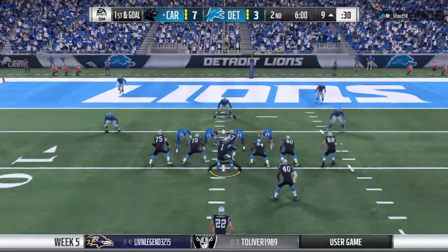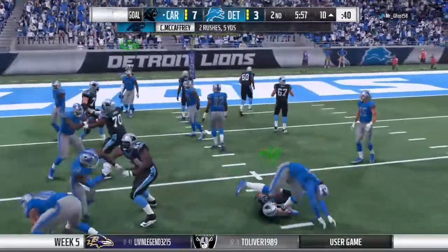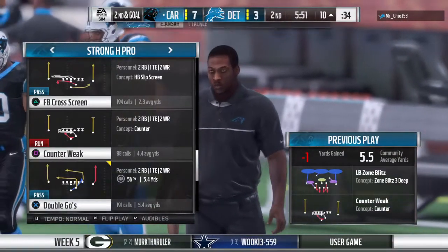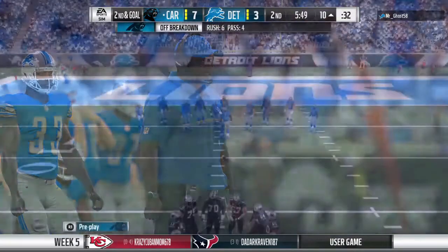And on the outside, they're playing press coverage. They'll try to run with McCaffrey. And they'll be driven back here, losing yardage to the 10-yard line. It's a loss of a yard there, and now second down. Ezekiel Ziggy Ansah with a tackle for loss.